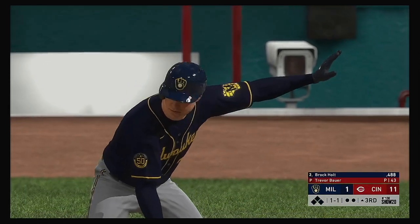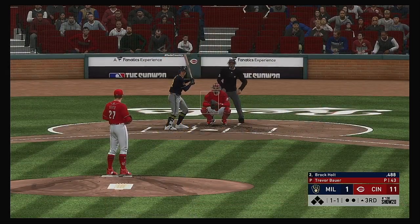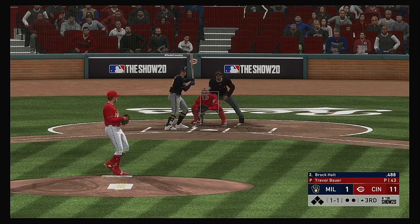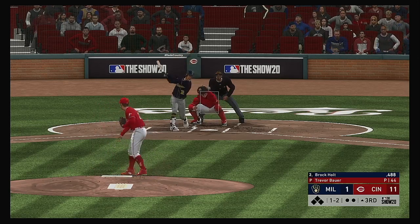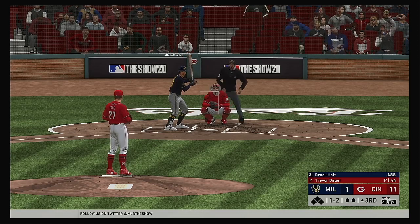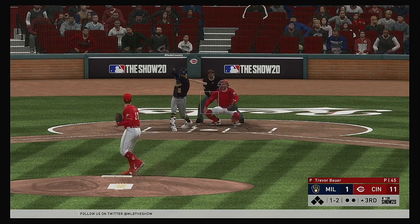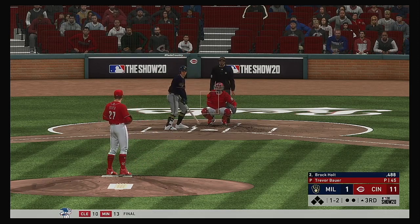So digging in now, Brock Holt. No official at bat for him, but he has scored a run in this one. Lots of baseball left in this one as we're still early on, but you don't want to fall too far behind. They're already down by a bundle, and one of the things you want your leadoff guy to do is get on and set the table for the big boys to start driving in some runs.